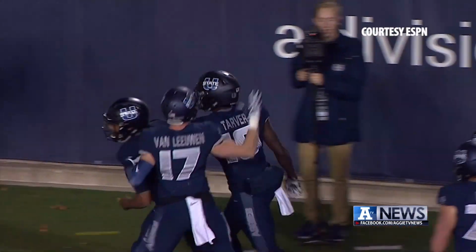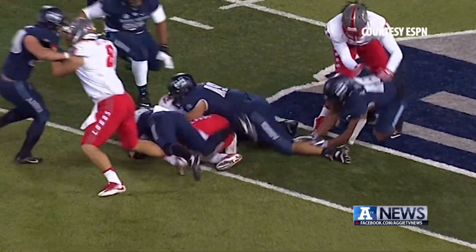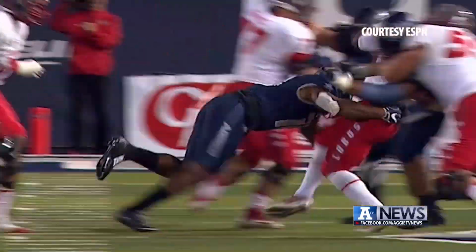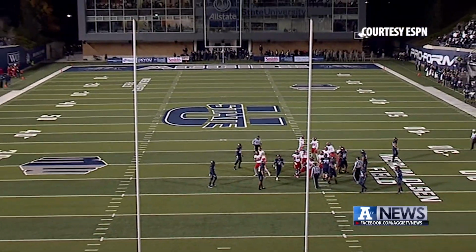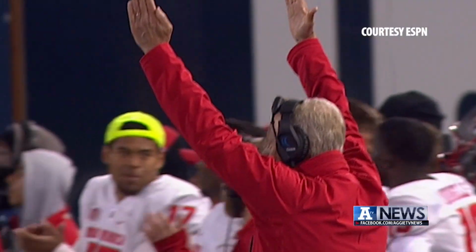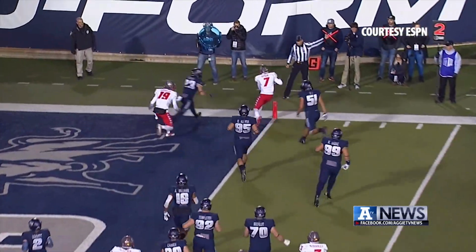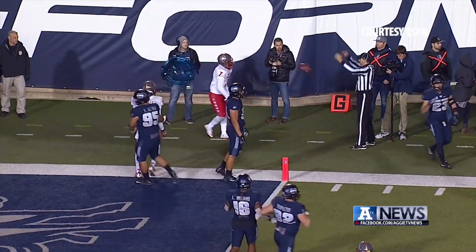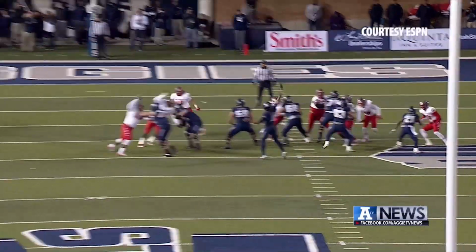The Lobos struggled to run the ball in the first half here, but they scored in the second quarter with 2 Jason Sanders field goals. In the second half, thanks to 100 yards and this rushing touchdown from Terrion Gibson, the Lobos outscored the Aggies 17-0 over the final 20 minutes of the game.